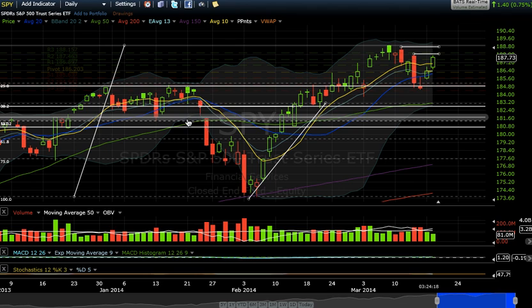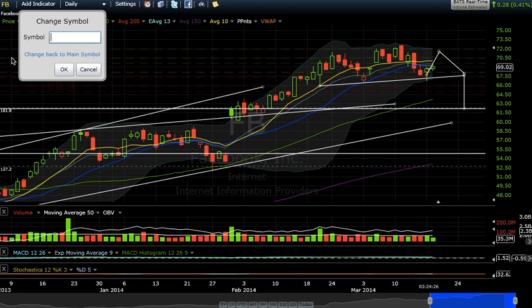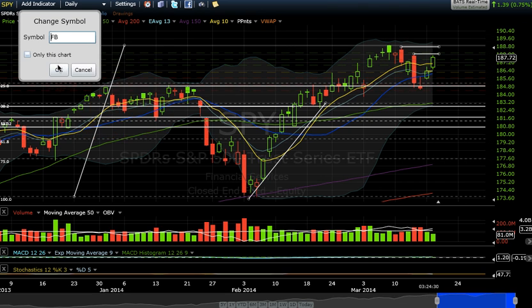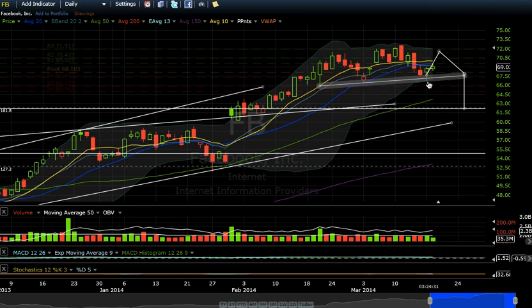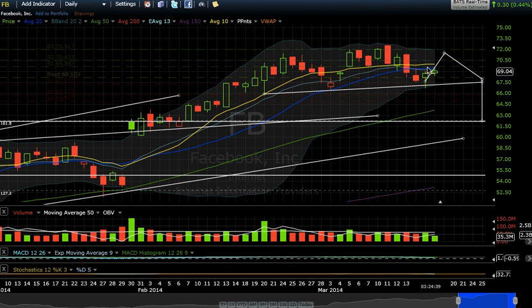Okay, guys, let's look at Facebook. Facebook did get that bounce off that area I mentioned as well. And check that quickly. Let's go back to Facebook's. Punch that page up right now. See, I mentioned that it might make that right shoulder. It looks like it is making that right shoulder right now. So I did call for a bounce on Facebook too, and we are getting that short-term bounce. It could be short-lived. This pattern is slightly bearish.